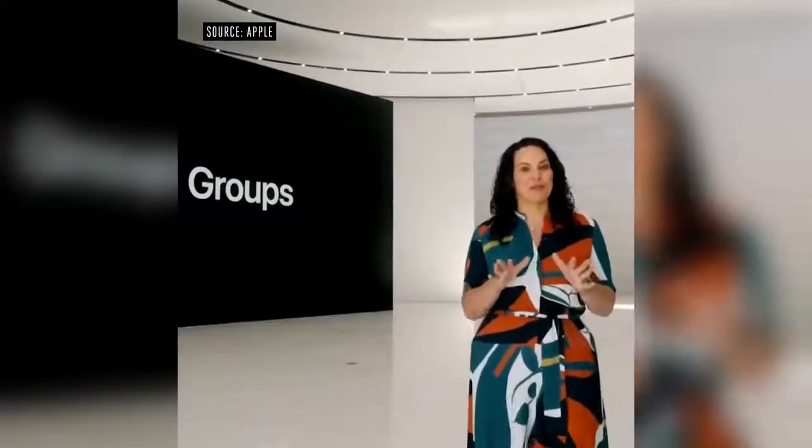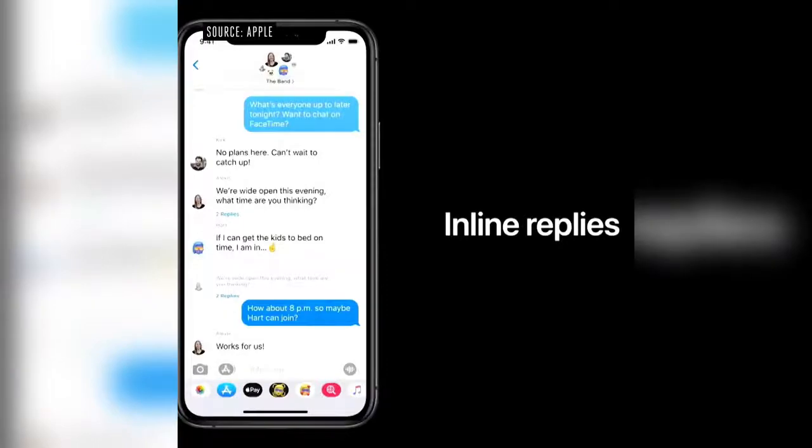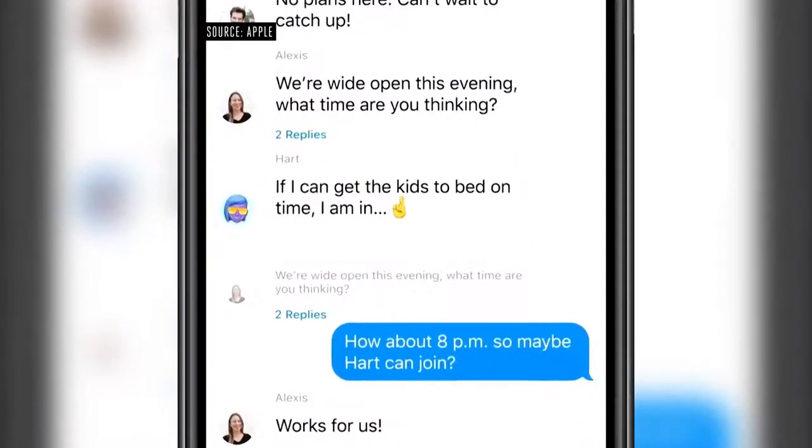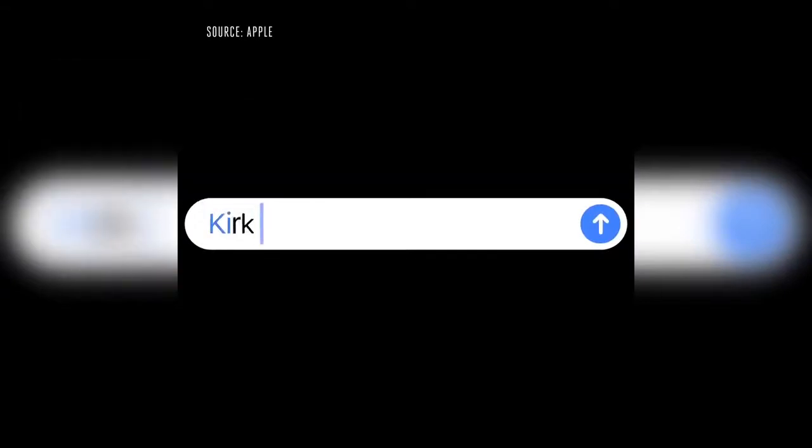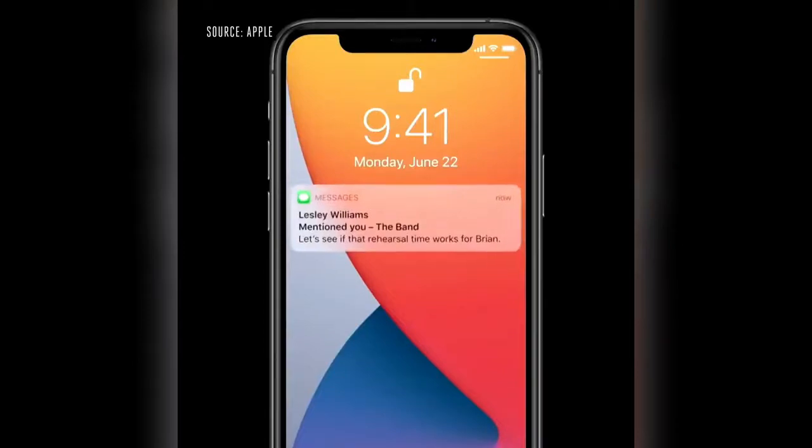Let's chat about groups. First, we're adding inline replies that let you reply directly to a specific message. You can view replies in the full conversation, or you can view them as their own threads. With mentions, you can just type someone's name to direct a message to them. And now you have the ability to only be notified when you're mentioned in the group conversation.